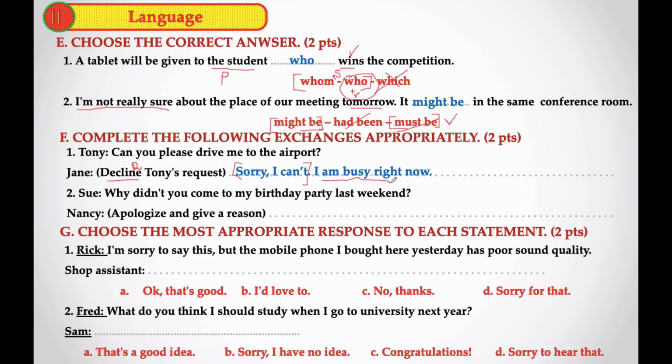So, why didn't you come to my birthday party last weekend? Apologize and give a reason. Here you have two things. So, the first one, you have apologize. The second is give reasons. Alright? So, for example, I'm going to apologize. I would say, I beg your pardon because I had an exam. Or I am sorry because I had an exam and I can't attend. Alright? That's wonderful. Choose the most appropriate response to each statement.